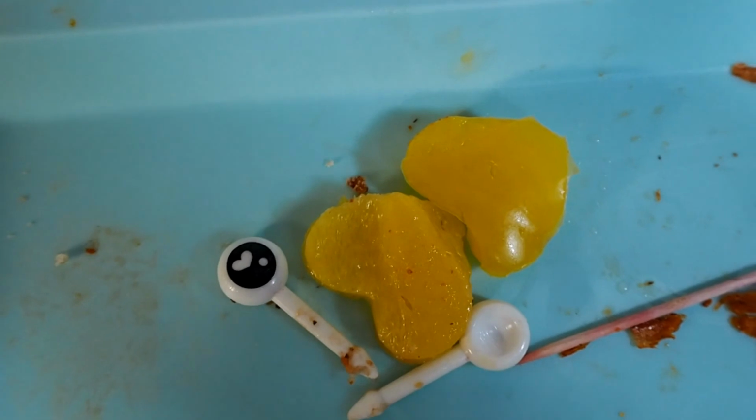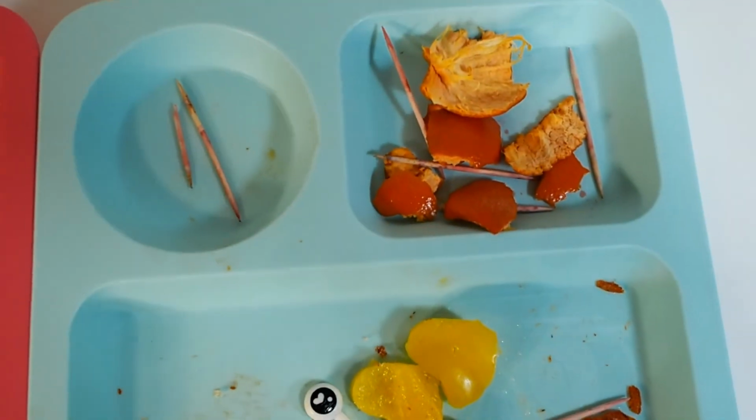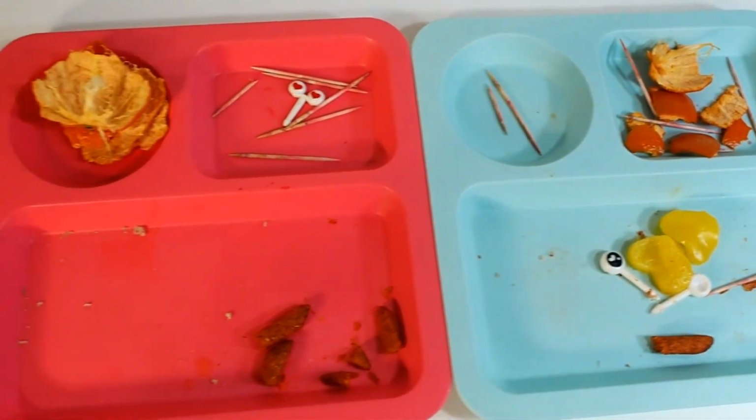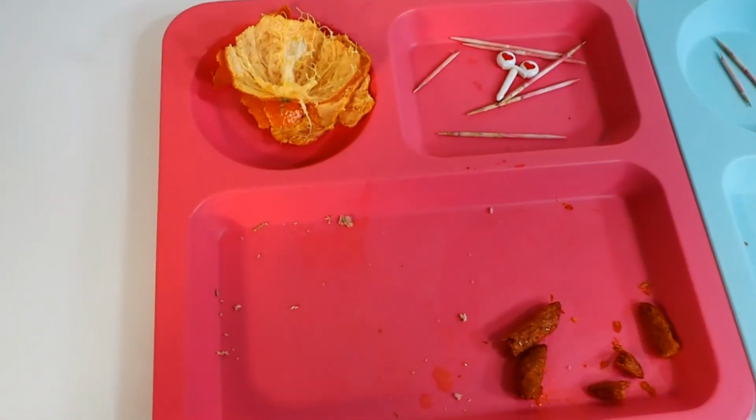Finished with their lunch. My son just didn't finish his pepper slices. I'm not sure why he didn't eat those. But they enjoyed their little berry creatures. And they enjoyed their pizza and their orange.